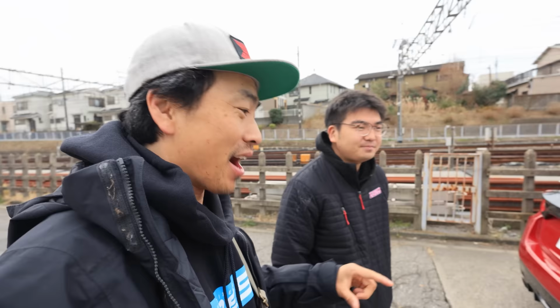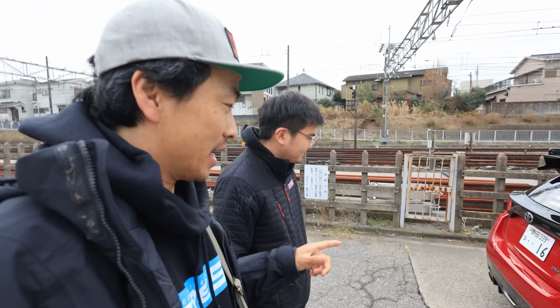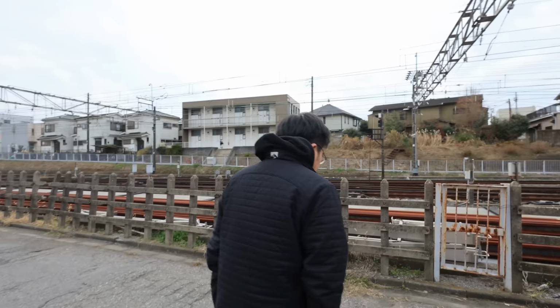Not only do we not get this car at all. Yep. In the U.S. Only in Mexico. I've seen them in Mexico, but never a GRMN. So what makes it different? So this is called a GRMN Yaris circuit package.